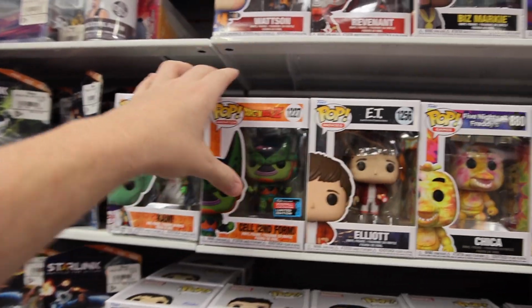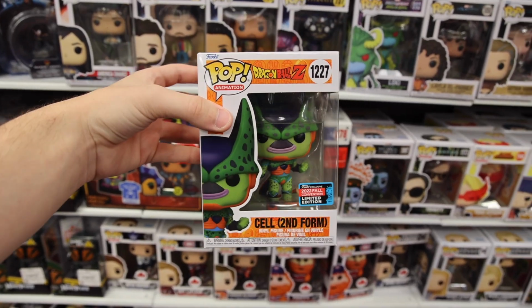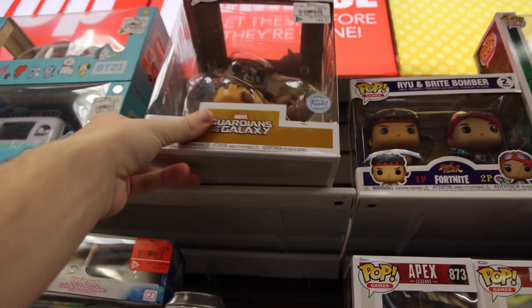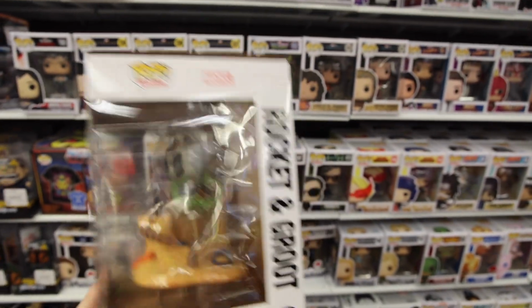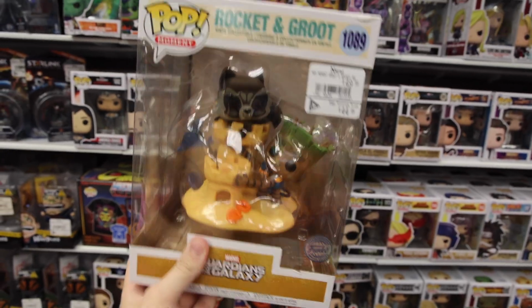And then because we were talking about New York Comic Con exclusives, a little bit higher up, guys, they have Cell Second Form, and this is a really cool one. Even though I don't collect Dragon Ball Z, I can appreciate a good figure when I see one. Oh, and then up top here, guys, they have the Rocket and Groot Moment, normally exclusive to, I believe, Box Lunch. And this thing is amazing. I mean, look at the detail on it. The only thing I'm noticing is that the box is a little bit dinged up, so maybe I'll ask if they have another one. And if not, I'm probably still gonna get it, because, I mean, come on, guys, look at how cute they are.